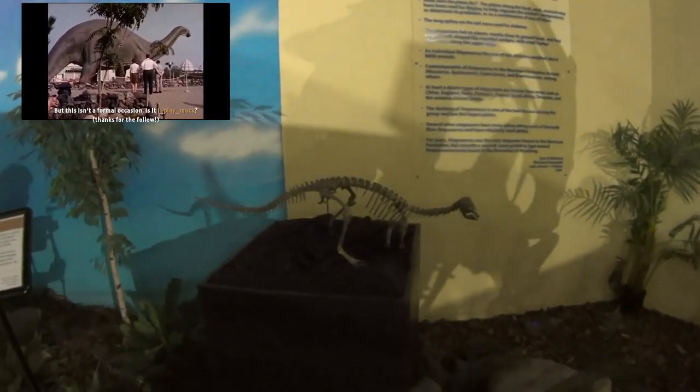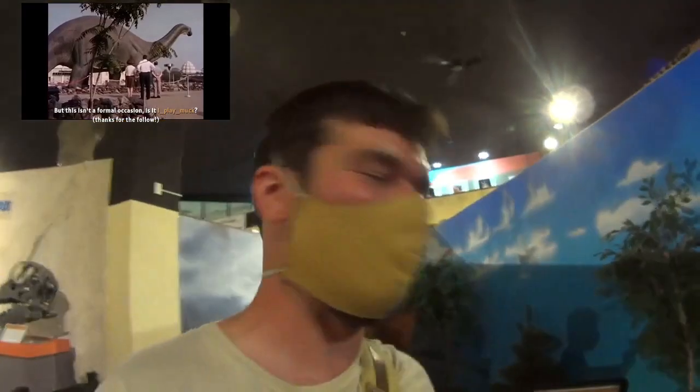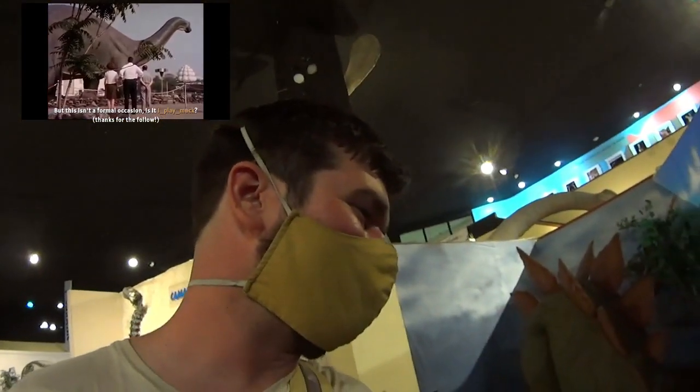Would you believe that this is my favorite dinosaur when I was a kid? Dryosaurus. Brontosaurus. For a while at least. Fella, isn't it? 70 feet long. Really neat. Really neat. The scales at a substantial 35 tons.